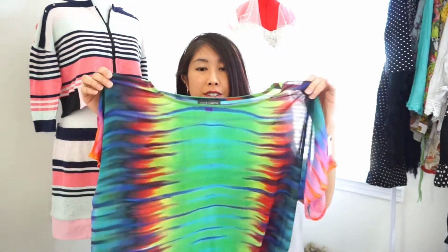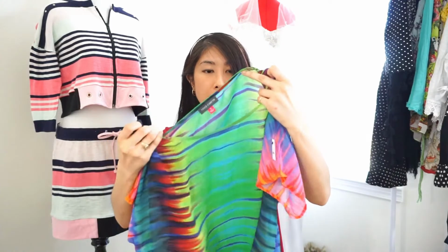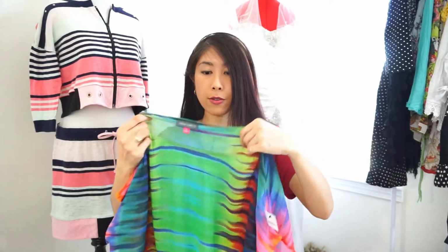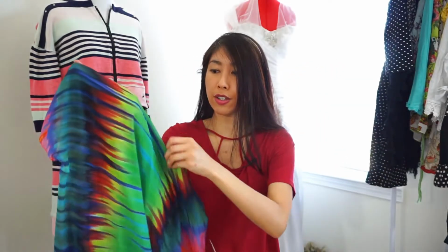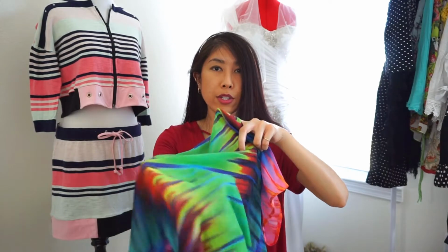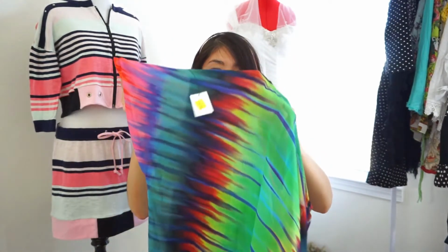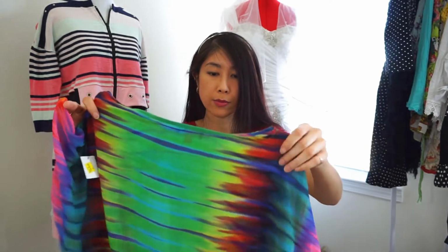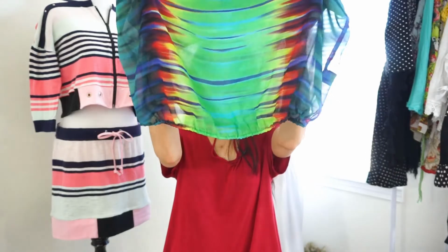Next top is by Vince Camuto. This one is size small. And I saw that tie-dye is coming back for the spring-summer season. So here we go. This one is a bit sheer, so if you get it, you might want to wear a solid cami underneath it just in case, but I really liked the color. I liked how the colors blend into this one specifically. So definitely perfect for the spring, and the waist ruches up like this.